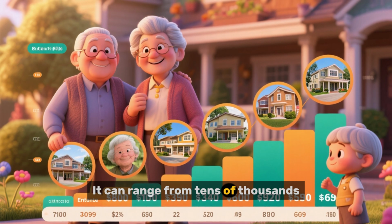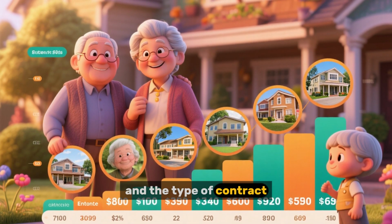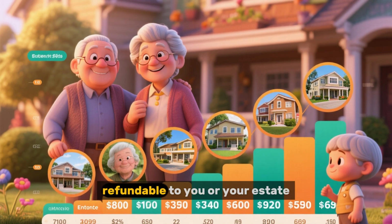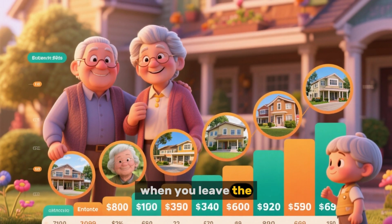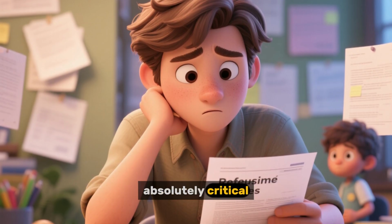It can range from tens of thousands to over $1 million, depending on the community and the type of contract. Some of these fees are non-refundable. Others are partially or fully refundable to you or your estate when you leave the community or pass away. Understanding the refund policy is absolutely critical.